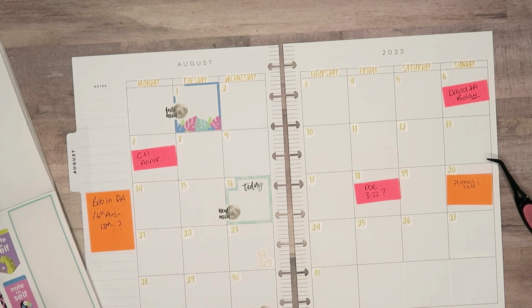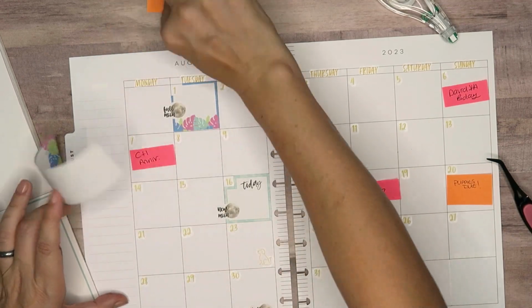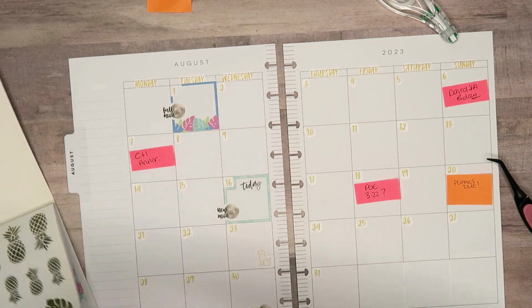Where is my white out? There it is. I'm gonna put that in there. Everything feels like it's a maybe. I'm gonna put a decorative sticker in here.